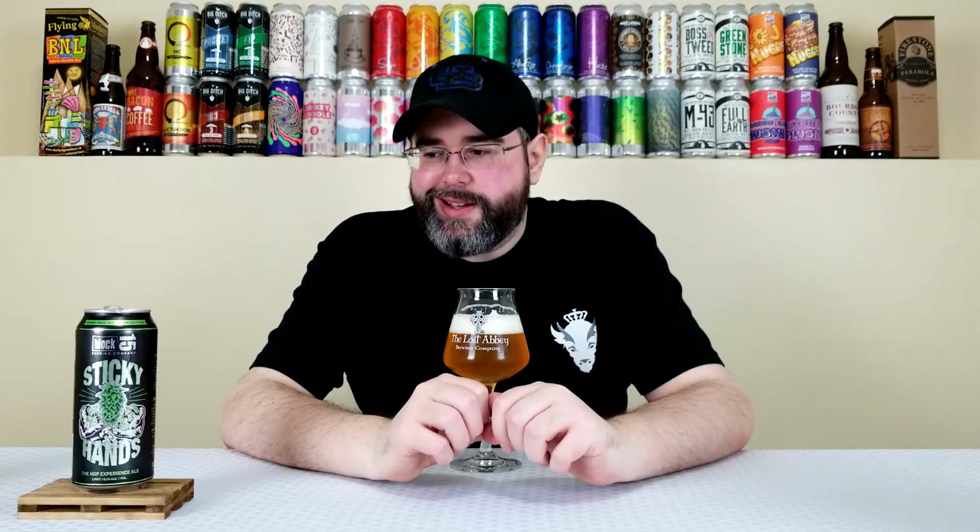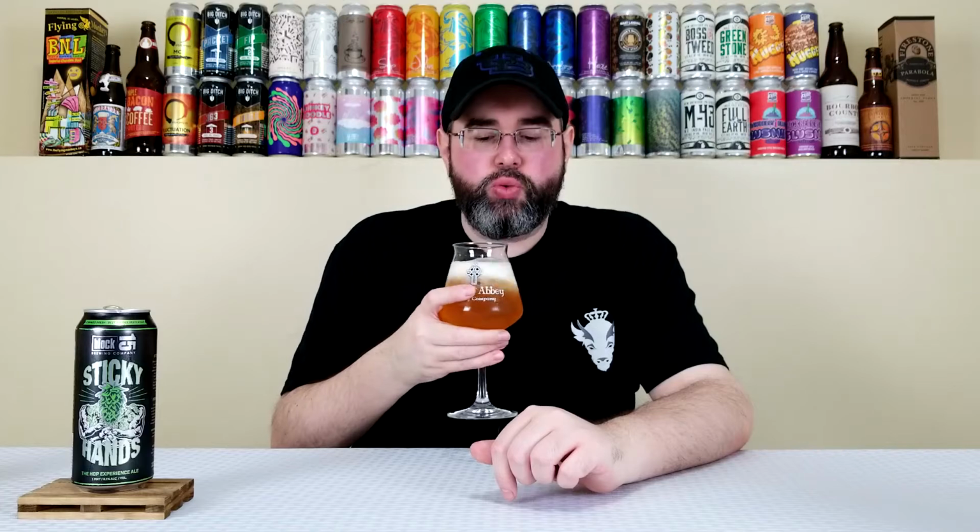Oh, that's really dank. Jesus. Huge, wow. So there's a lot of beers that tout how dank they are, and they have the marijuana vibes, super sticky and dank and all this, and this actually lives up to it in the nose. It smells like weed, without question. There's this huge resinous pine character, too.